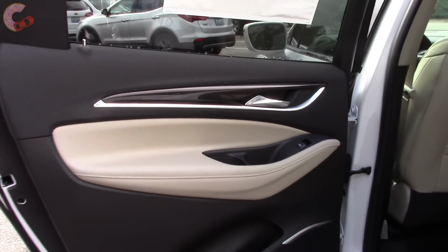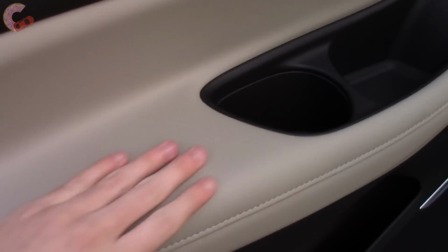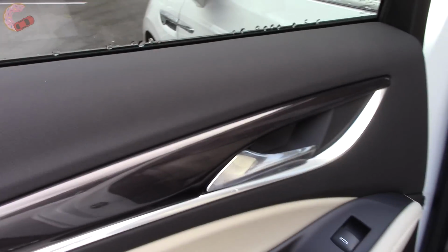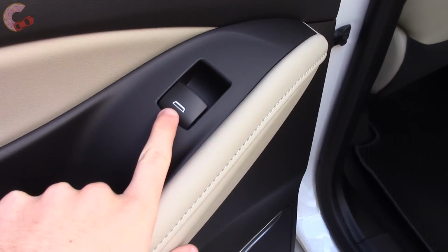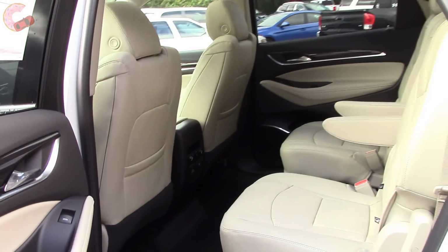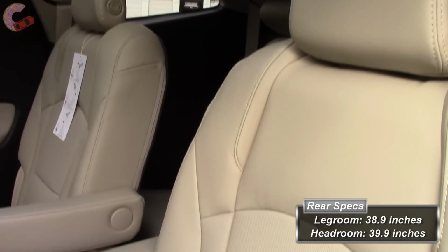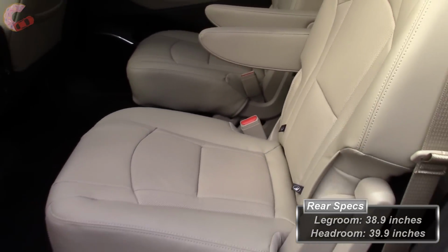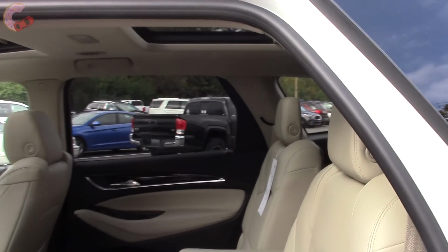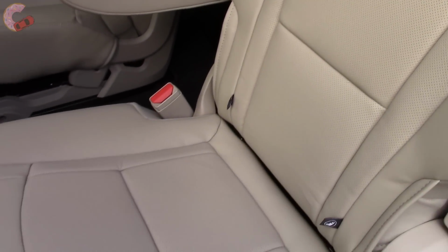As you would expect out of something this expensive, materials on the rear door trim are top-notch. There's plenty of leather padding, real aluminum, and padded plastic. Your windows back here are auto-up. The rear of the Enclave boasts a pretty big 38.9 inches of legroom and 39.9 inches of headroom. The MDX is quite a bit smaller than that for reference. Other than that, Buick does give you these comfortable captain's chairs on all trims.